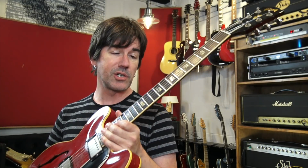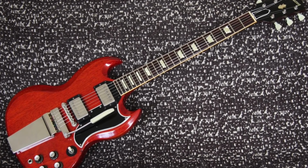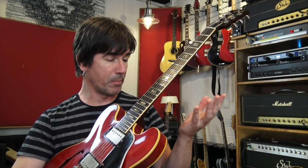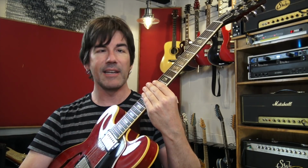I'd love to get an SG from this era as well, like '63, '64, that has the wide, thin neck. It's some of the fastest, most comfortable necks that I've ever played. So I can really rip on this guitar. And the funny thing is, even though the neck is really thin and it's mahogany, it never changes.